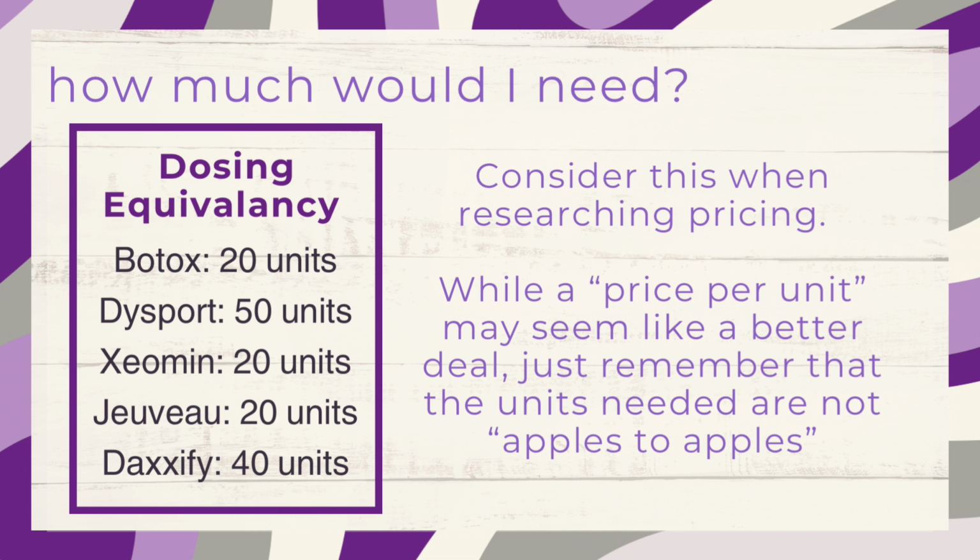Are you wanting to freeze out an area, completely eradicate some lines, or are you just wanting some softening to the area? These all are going to make a big difference in your dosing, which is why it's really important to talk to your provider and make sure that they understand exactly the look you're going for, and they do a full assessment, having you go through those movements and looking at the strength of those muscles rather than just slapping some Botox in there and hoping for the best.